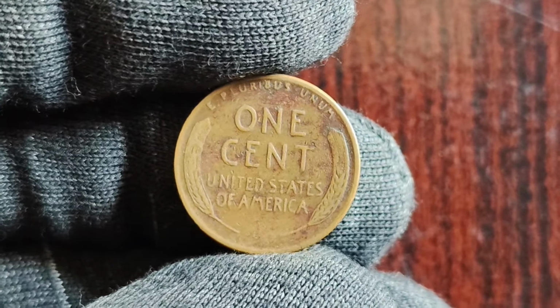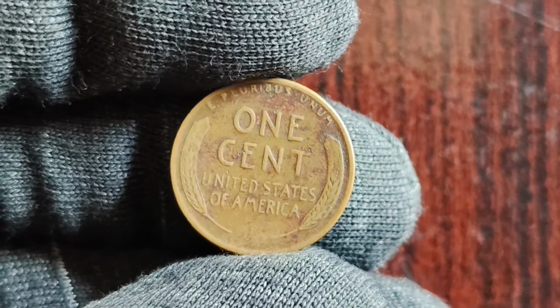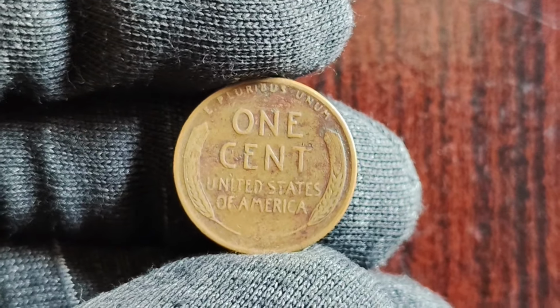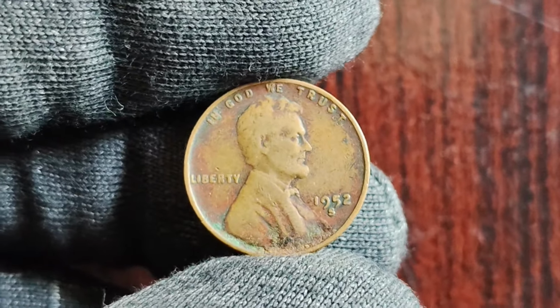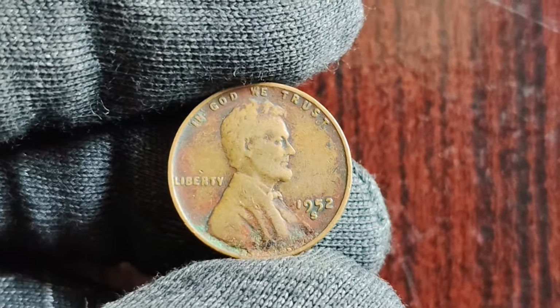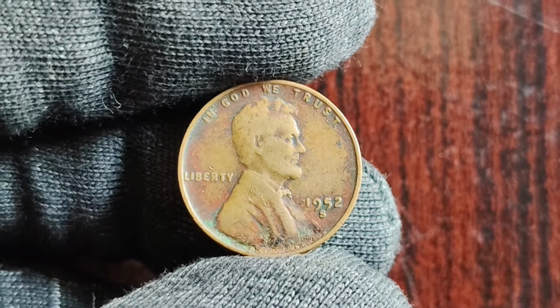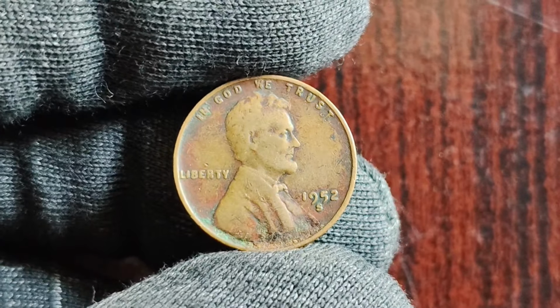Let's take a moment to discuss some notable sales of the 1952 Lincoln penny. In recent years, several high-grade examples have sold at auction for impressive sums. For instance, a coin graded MS67 Plus was sold for $1.3 million in a competitive auction, setting a record for the series. These kinds of sales highlight just how much collectors are willing to pay for top-quality examples.